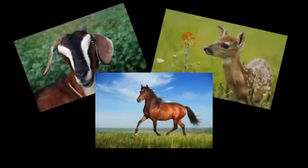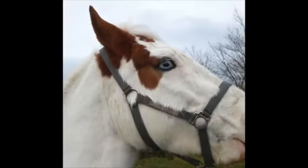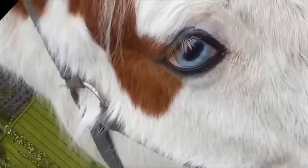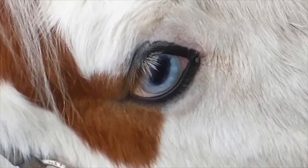Horses, goats, and deer have the same ability. Here is a photo of a horse with its head up and down, and you can see that the elongated pupil has remained parallel to the ground. If we artificially rotate this image of its head down so that the head becomes horizontal, then we can see how strange the pupil looks now.